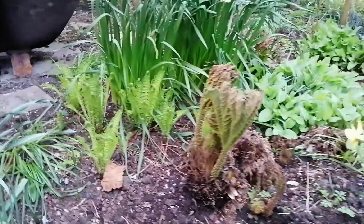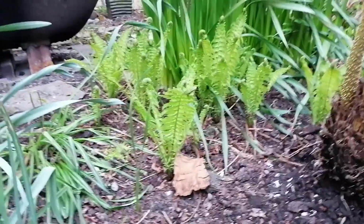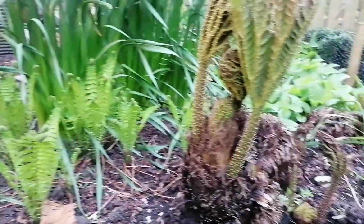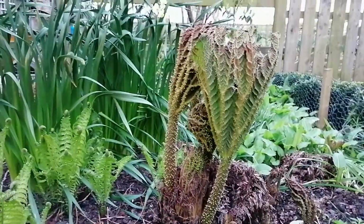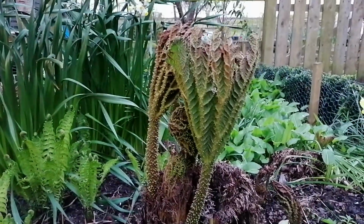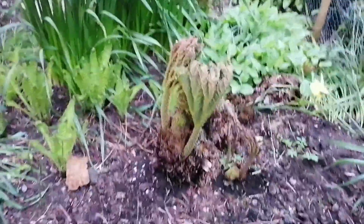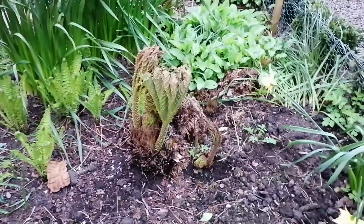Beside the bath, you can see why they're called a shuttlecock. Amazing. And then the gunnera is starting to come up, and I think unfortunately the tops of the leaves have done a little bit of frost damage. I hope it won't be too bad to the look of the plant.